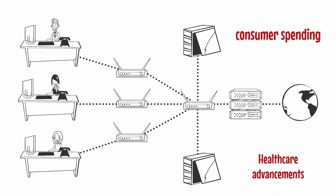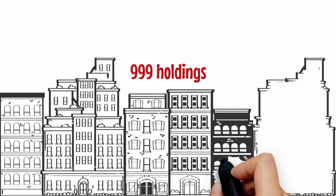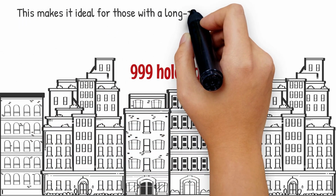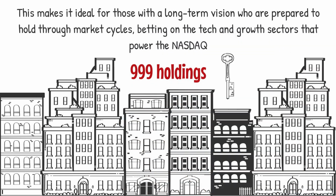healthcare advancements. With 999 holdings across various sectors, ONEQ gives investors broad exposure to the NASDAQ, a key driver of global market performance. This makes it ideal for those with a long-term vision who are prepared to hold through market cycles, betting on the tech and growth sectors that power the NASDAQ.